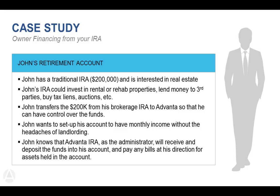So in this case study, John has a regular IRA account, wants to buy real estate, or is interested in real estate, knows that he could buy rentals and rehabs, could lend money to third parties, etc. But John transfers the money from his brokerage account to Advanta so he can get that control. But he really wants to have the income, monthly income, back to his account without the headaches of landlording. John knows that Advanta has a self-directed IRA. The income that is generated would be deposited back into the IRA. Any expense related to those investments would be held in the account as well, and Advanta does pay those bills.